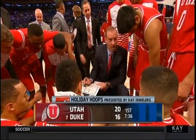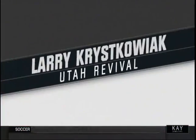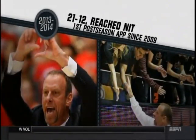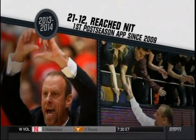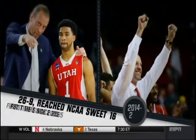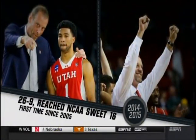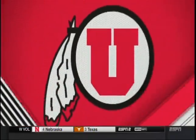He's done a splendid rebuilding job in Salt Lake City. Just 6 wins in his first season. They went 3-15 in the Pac-12. It was their first year in the conference. But then the gradual improvement: 15 wins in his second season, up to 21 in the NIT, the postseason for the first time since 2009 and 2014. And then last year all the way to the Sweet 16 where they lost to Duke.